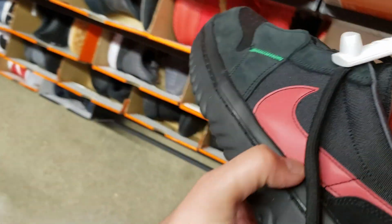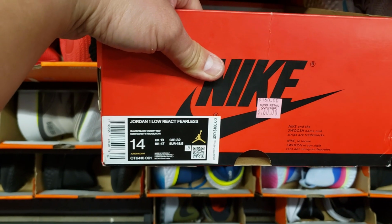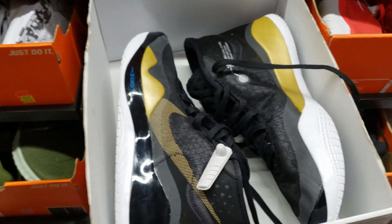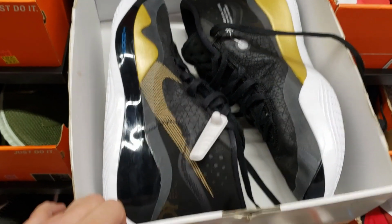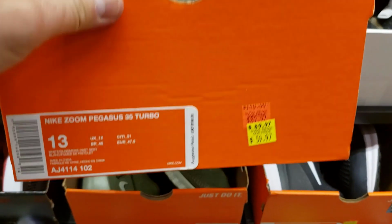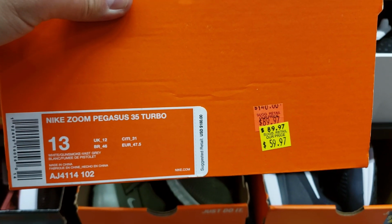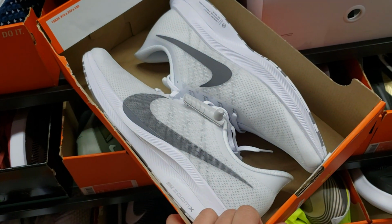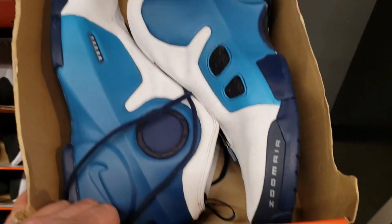But yeah, Fearless Ones. The React. Go for $160. Oh, these are size 14. But look like Nike ID version of the KD12. Wow, Pegasus 35 Turbos for $60. And you get 20% off. Oh my God, that's the cheapest I've ever seen those. Flight Posits, size 14, go for $130. 20% off. We are gonna check the owls, you guys.